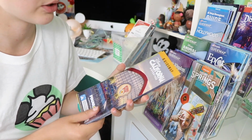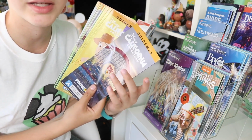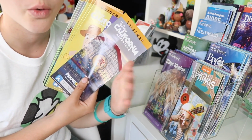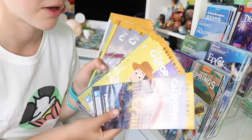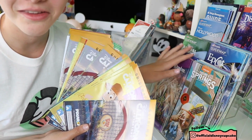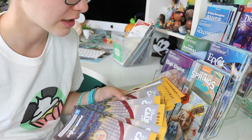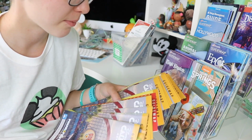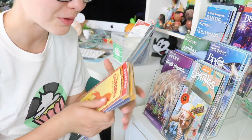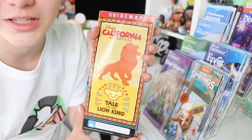These last few will be super quick because whenever I went to California, I was so excited because they had 2 different map styles. They changed while I was there, so I definitely picked up a bunch of them for my collages and for this. That way there was a bunch of the same ones. But I absolutely love here how I have a couple others mixed in that you guys actually sent to me. So thank you so much. Add some variety here in my California Adventure display.